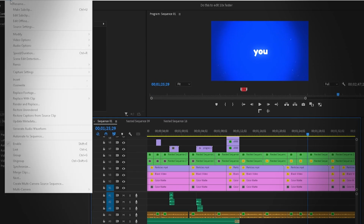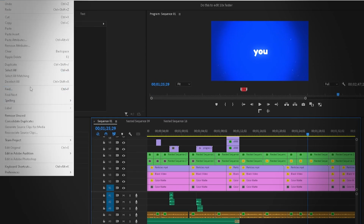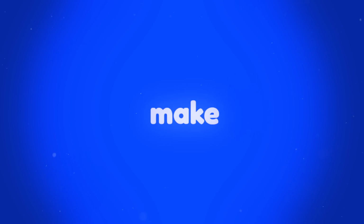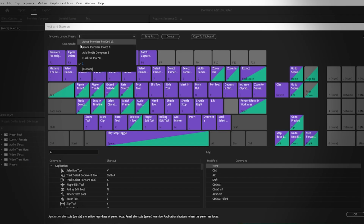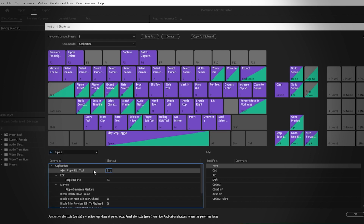You can set them in the program, just click Edit and then Keyboard Shortcuts. Now you can make your own keyboard layout preset to save the whole settings or make it completely new. To set the shortcut, just search for each command you want to make a shortcut for and boom, it's done. As I said before, this step can save your time forever.